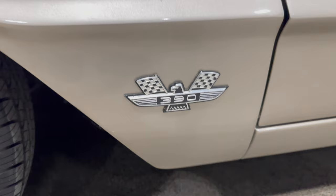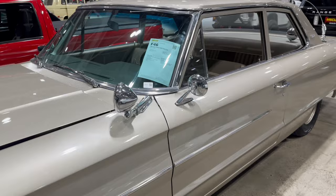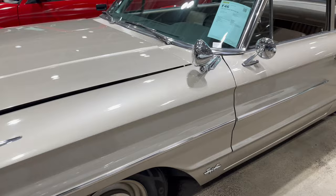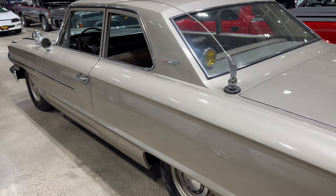Well, here's something kind of interesting. We see the 390 badge of an early 60s Ford, common on a Galaxy or something like that. This car is actually a custom two-door post police package. Check this thing out. This is a pretty cool little car. Plain Jane, two-door sedan, kind of a light metallic beige type color, but it is fully equipped with police gear. Spotlight, light on the top, whip antenna, just your basic two-door sedan with a 390 and a three-speed manual.